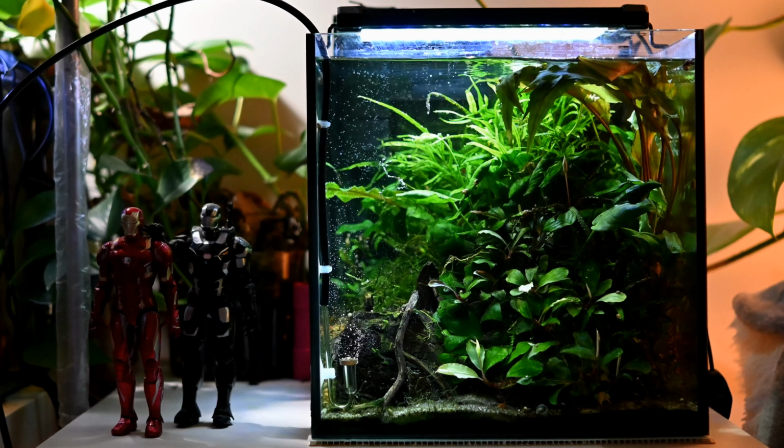Allow me to illustrate this point with a visual comparison. Cast your gaze upon my low-tech planted tank from 2014. The plants in the picture are Cryptocoryne undulata. Please notice their slender, contorted leaves, indicative of limited growth potential. Now contrast this with the recent video featuring the same species. Please observe the luxuriant foliage, expansive leaves, and pristine edges, all thanks to CO2 supplementation.